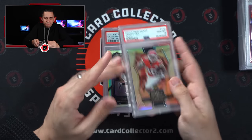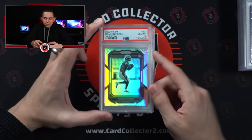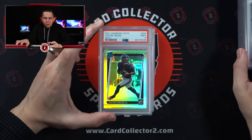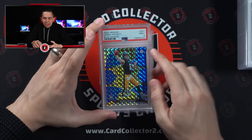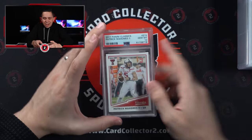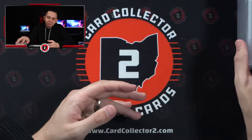That's probably decent. I don't think Tyreek has a million different parallels there. That's back when there were a lot fewer Select parallels. Damien Pierce Variation 10. Fields Optic Holo 9. Ritter Debut Purple. That's at a 49 PSA 10. Pickett, non-debut, but it's a 9 out of 99. And then ending with the best quarterback in the league, Patrick Mahomes Classics Rookie PSA 10.